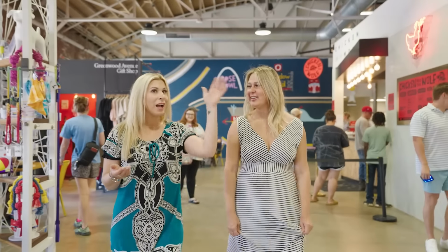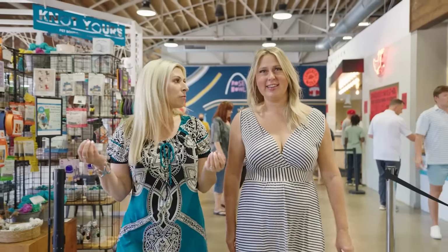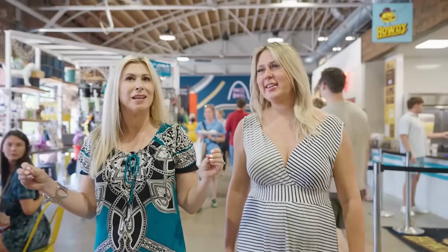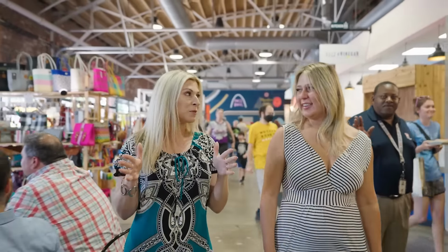Love this place. You've got Howdy Burger, Salt and Vinegar. There are so many choices. Mother Road Market is absolutely one of my favorite places to go eat in Tulsa. One of my friends from LA was describing it as so LA-ish. She loved it. And guess what? This new listing is two blocks away, in walking distance to Mother Road Market. Yeah, I'm excited to see it.